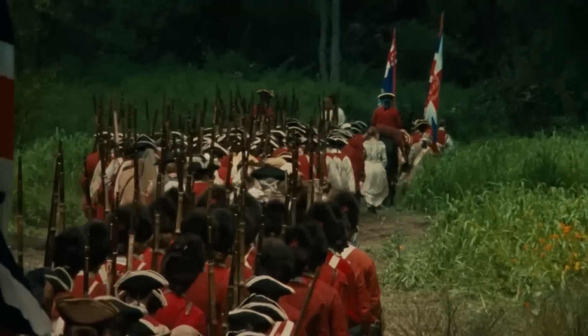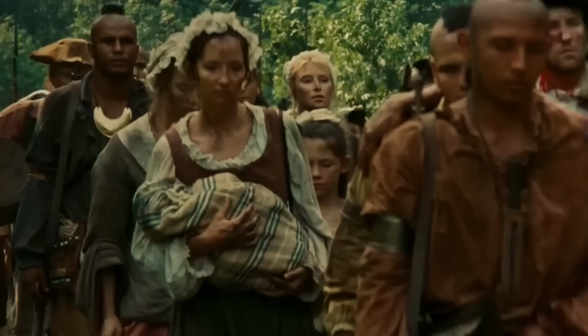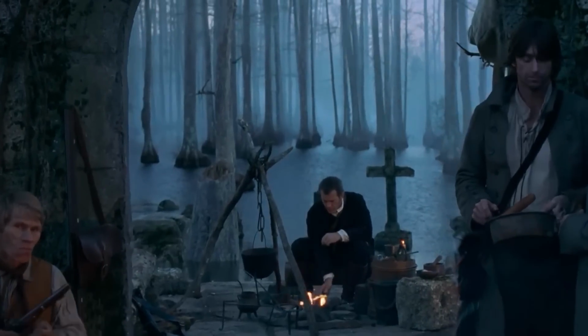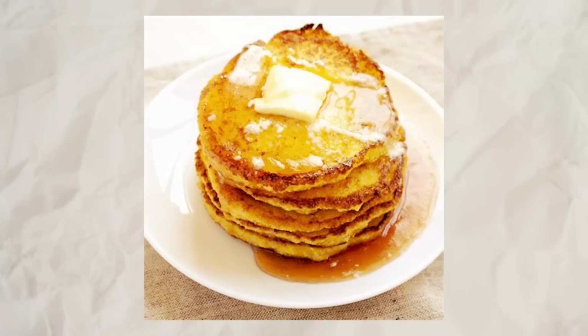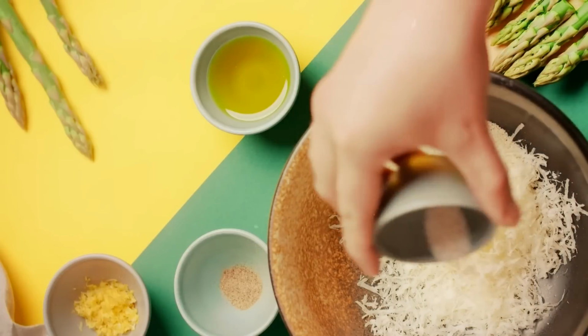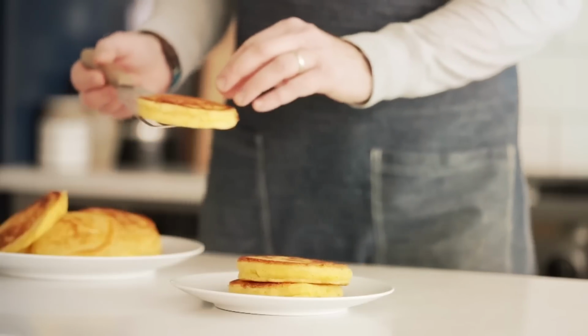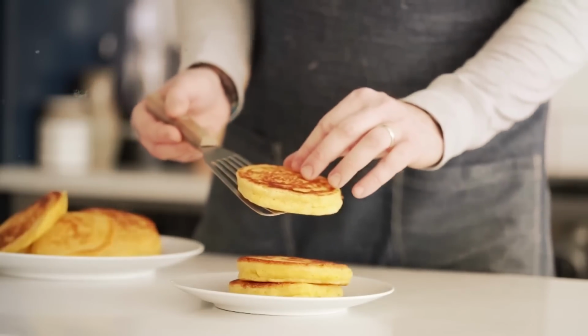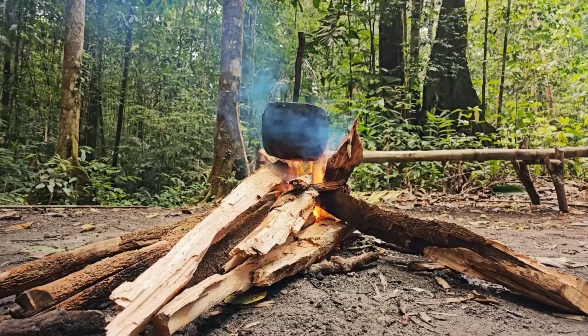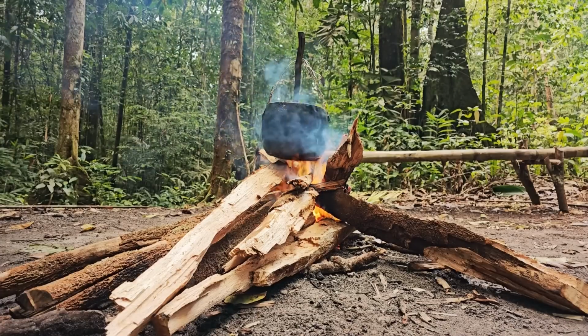Imagine being a soldier in the Revolutionary War, miles from home, marching through thick woods, only to sit down to a simple but hearty meal of Johnnycakes. Made from cornmeal, water, and a pinch of salt, these flatbreads were a quick, no-frills source of sustenance that could be easily cooked over a fire. No need for fancy kitchens here, just a hot pan and a bit of elbow grease.